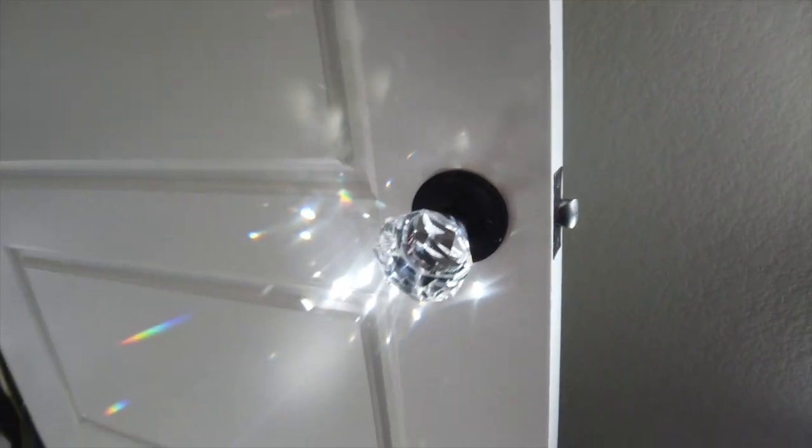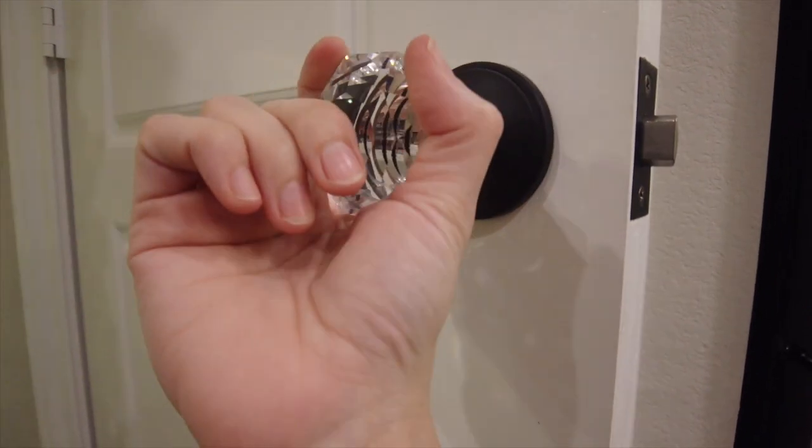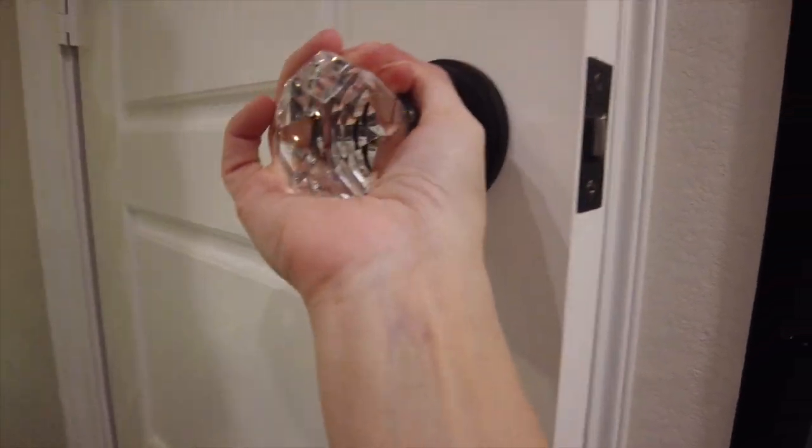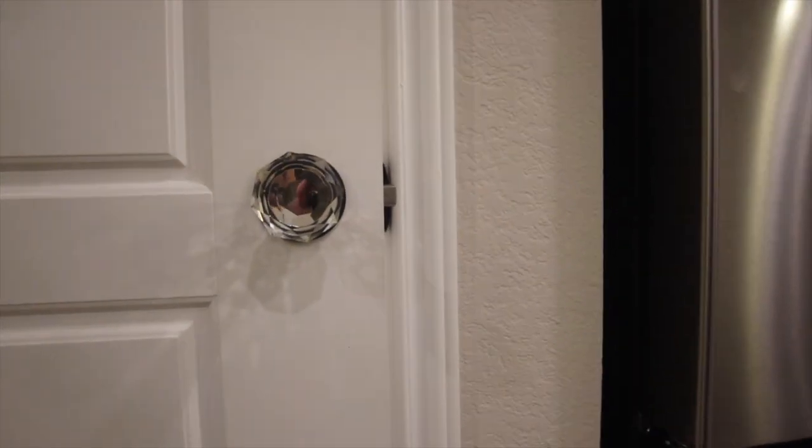And I've never had a problem with the crystal coming loose at all. You're not supposed to grab the crystal and twist it. You grab the whole handle and twist it. So I love this. I'm actually going to buy more for all the doors.